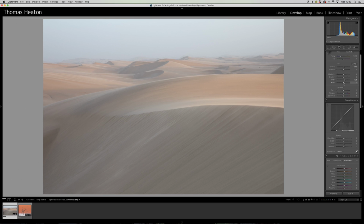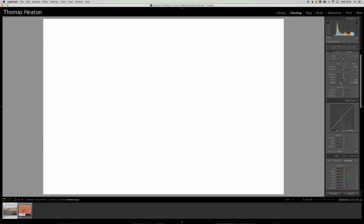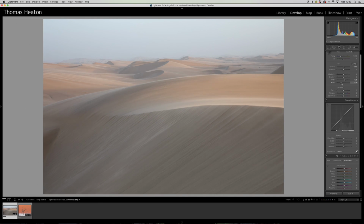This is where we're going to start to see some contrast introduced. So if I bring the blacks down, I can hold down Alt and see my black point, which is here. You can see that there in the bottom left, but that's going to be too strong. So if I just, let's see, there we go. Now it does have more contrast. I actually want to increase the contrast further.